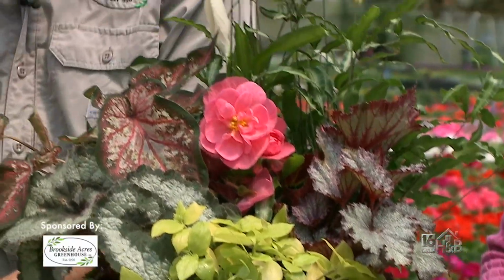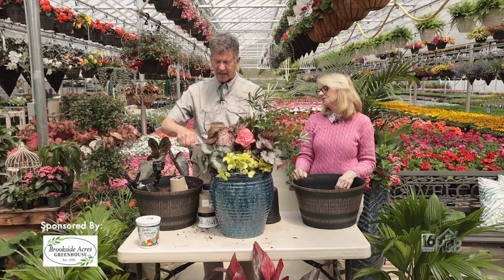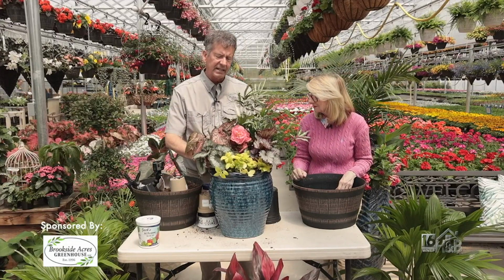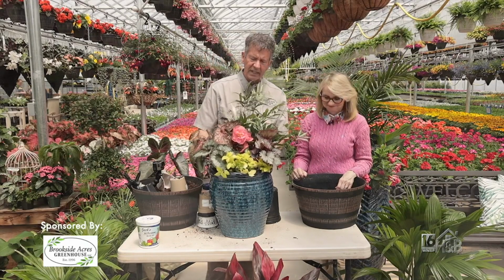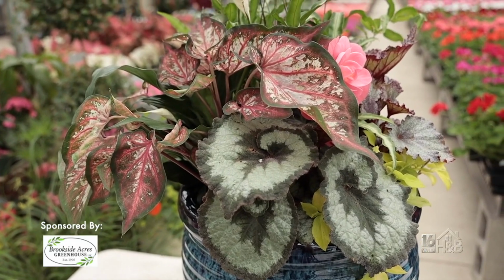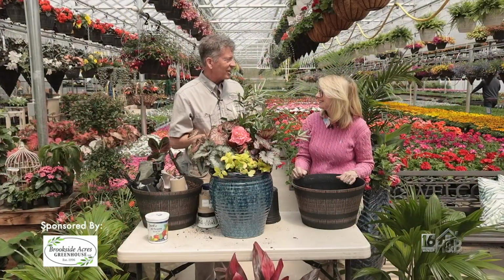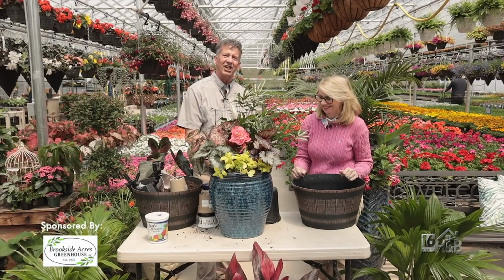Yeah. So all we have to do to finish this off is we'll take and put our soil around the edge, and that container is ready to go. When you would get it home, I would recommend watering it until water comes out the bottom. Then you're not gonna water it again until it's dry to the touch on the top. So there we go, a beautiful container for the shade.